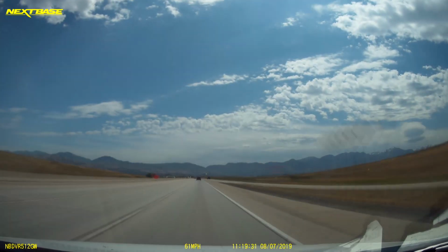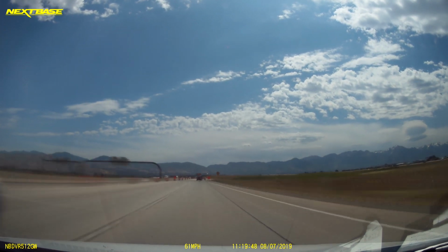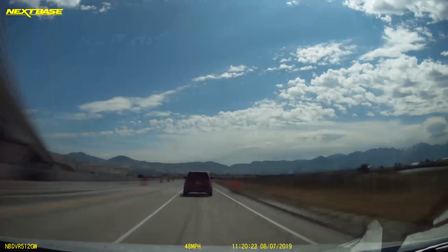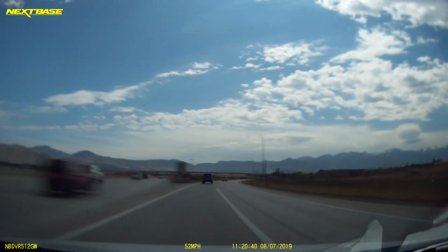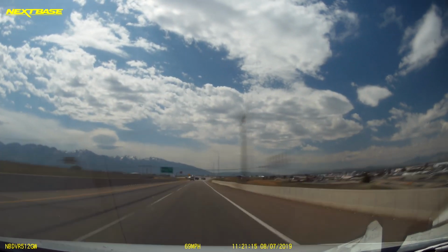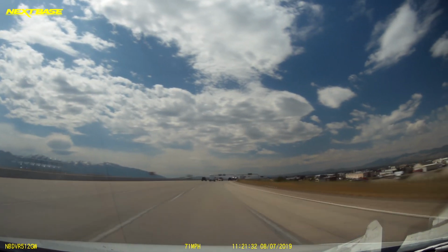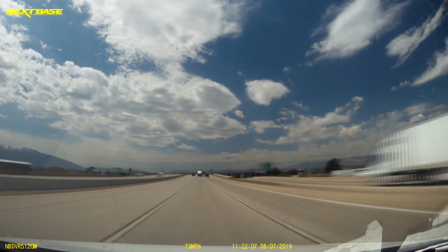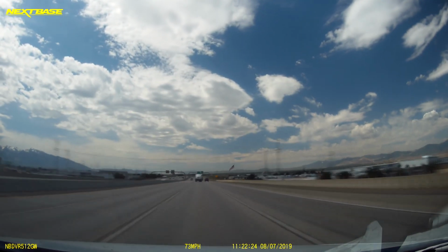And we're going to continue east. And here in this construction area, we're going to be getting off and heading southbound right here on Interstate 215 on the west side of Salt Lake City. And this is kind of a bypass route through to avoid the main I-15 in the city.